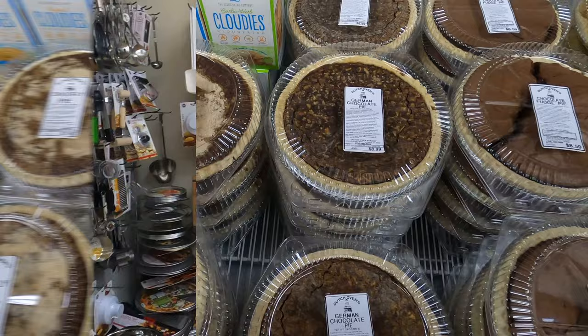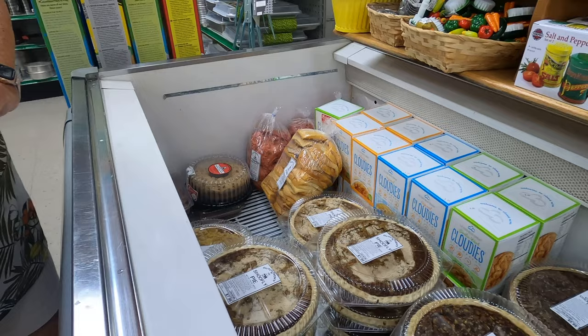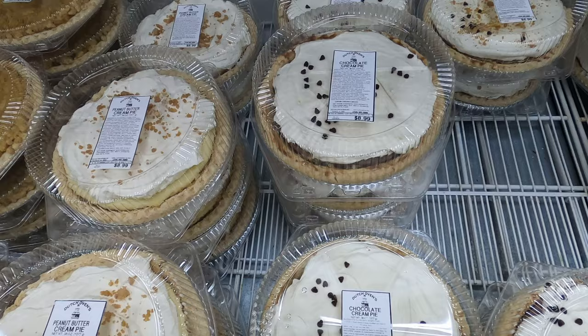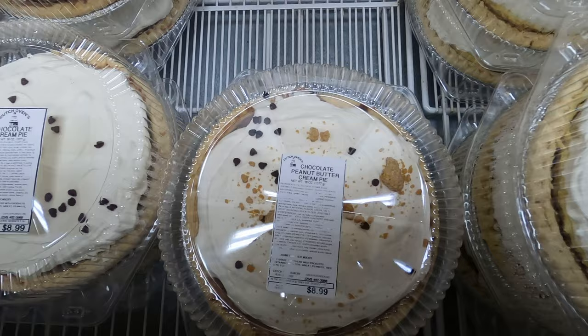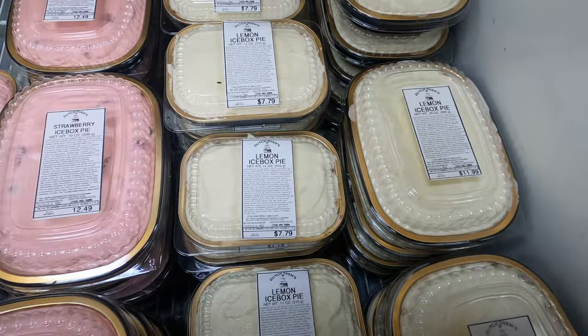German chocolate pie, chocolate fudge pie, apple cream. I noticed they even sell bread for pet food, and over here, cake trimmings, red velvet cake trimmings. So if you can't afford the red velvet cake, this is $5.99. Chocolate cream, chocolate peanut butter cream, coconut cream, got the icebox, strawberry icebox pack, and lemon icebox pack. Of course, you got a bunch of accessories.